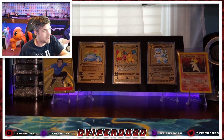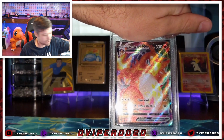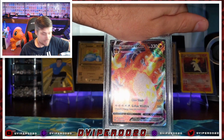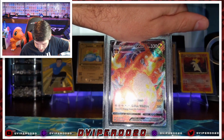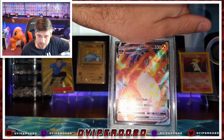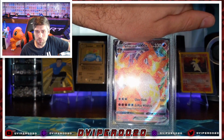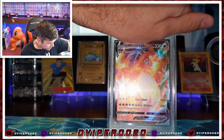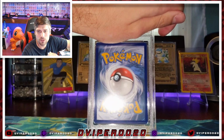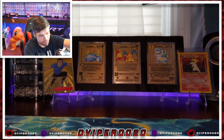Okay. Okay, boys, here we go. We're back at it with another Zard. Of course, because I have like all my Zards getting graded here. My VMAX Charizard from Darkness Ablaze. This one is pretty good. However, I said I was going with a 9.5 on it because of the centering. It's hard to tell with these VMAX cards, but the left side border is slightly thinner. Maybe it's on the back. Okay, the back. The right side border is a little thinner than the left side on the back. So that's why I said we're going with a 9.5 on it.